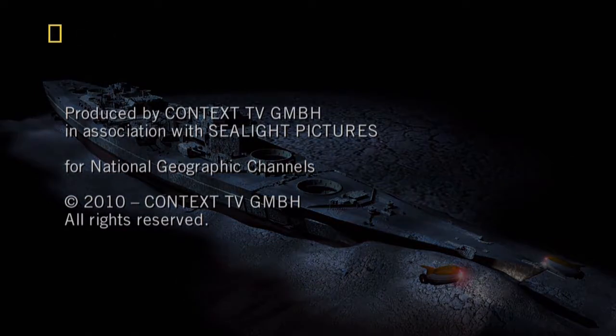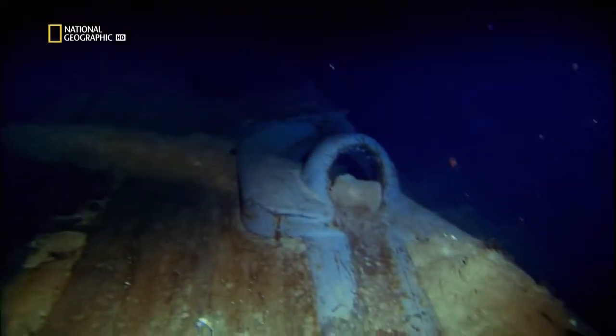That's where I got out. And then I was running along this side. Up to here. And then I jumped off.